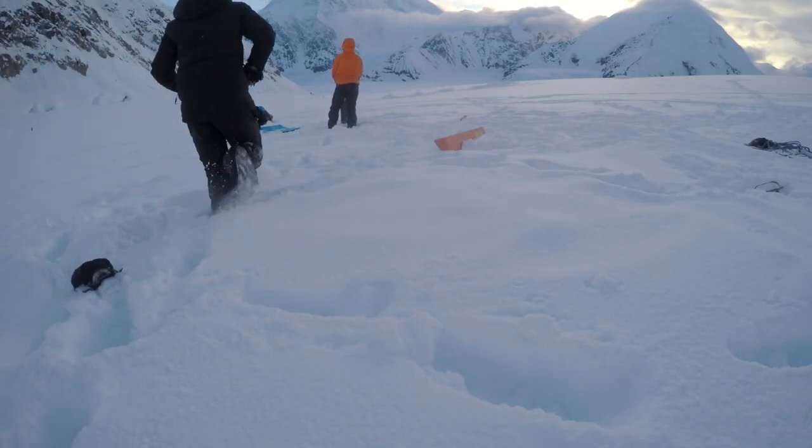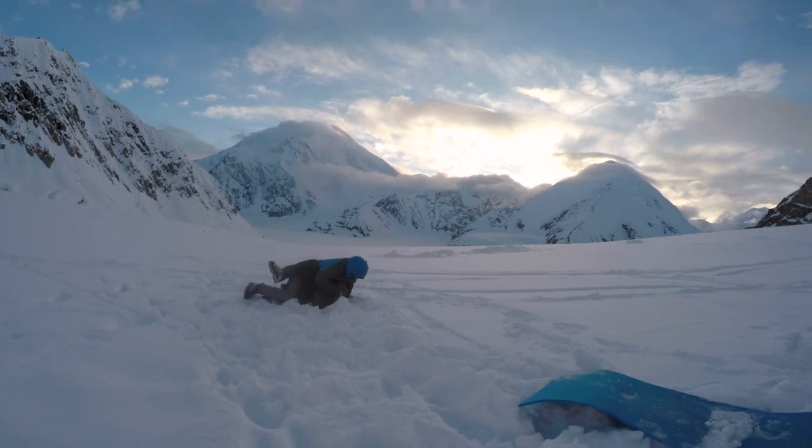After returning to camp, we noticed some commotion from one of the mountaineers' camps, so we ran down to investigate.